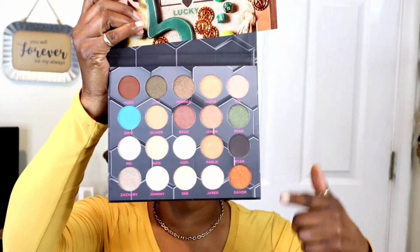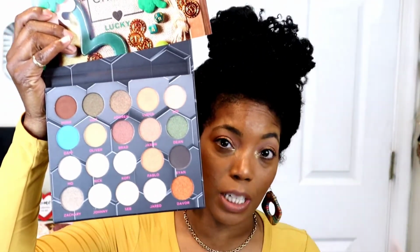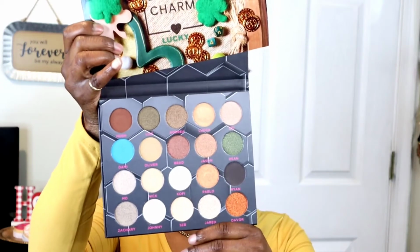I will say the shadows are quite pigmented. I really like them. When you see this palette, you'll think it's just a neutral palette, and it has that pop of blue there, but the shimmers in this palette are really beautiful. So you guys can see I was able to come up with this look today, which I'm very pleased with. It says that it has some light reflective sheens with velvety finish, gorgeous golds, pretty pearls, and frosted greens. And I will say that I am loving the colors in this eyeshadow palette so far.